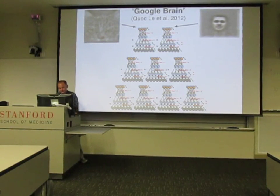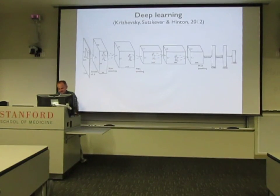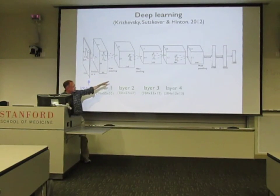So this really started to turn a lot of heads in the field. But I think the real pinnacle moment occurred with this work of Alex Krizhevsky, Ilya Sutskever, and Geoff Hinton, where they trained this in a supervised way. But basically the exact same architecture. You start with the image here, you have a layer of feature extraction, pooling, and so forth. And they stack this up into an ungodly number of layers.